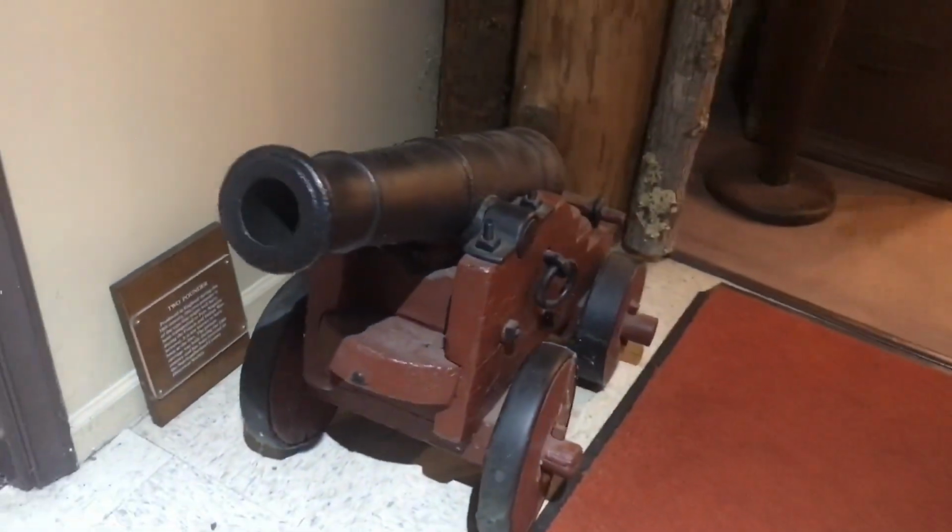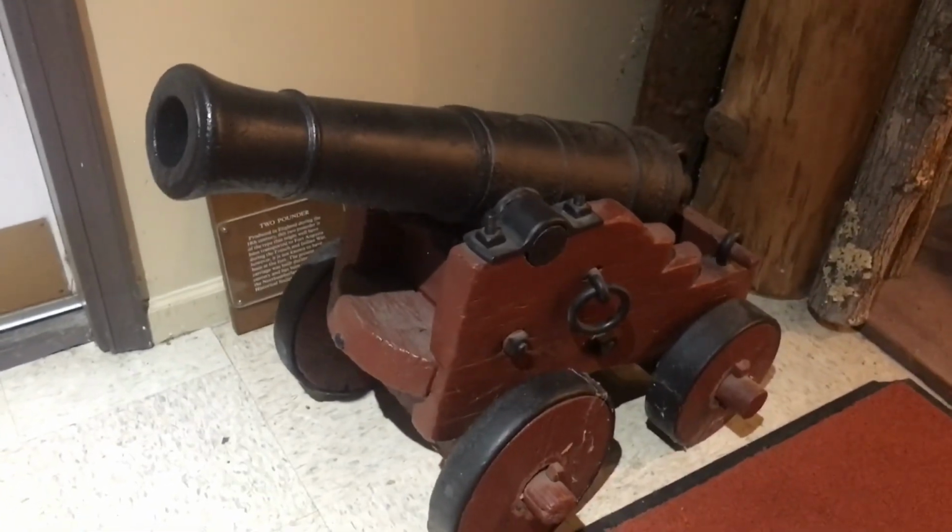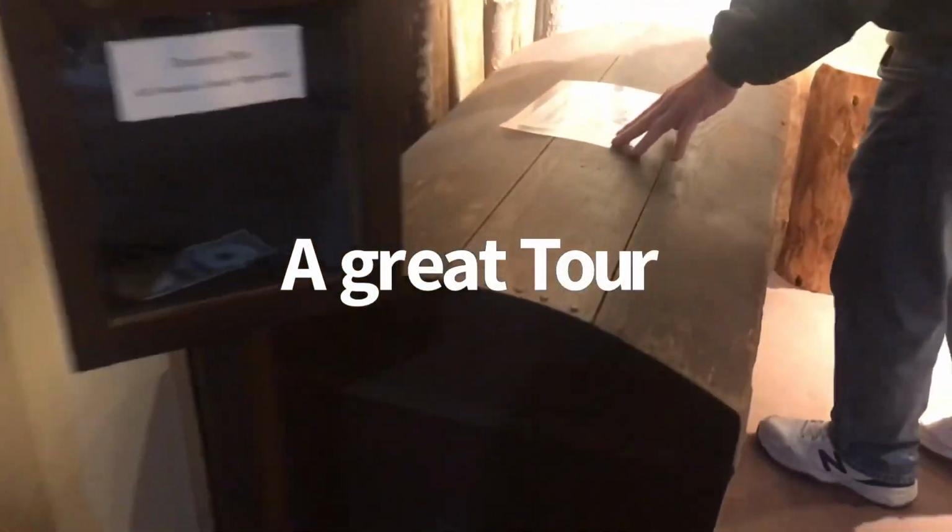Okay, right here we have a 2-pound cannon, and they call it a 2-pound cannon because it shoots a 2-pound cannonball. Now this cannon wasn't from Fort Augusta, but it's of the period of Fort Augusta. Then moving over here, we have an immigrant's chest that came across in 1749.